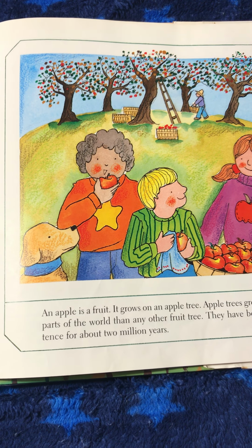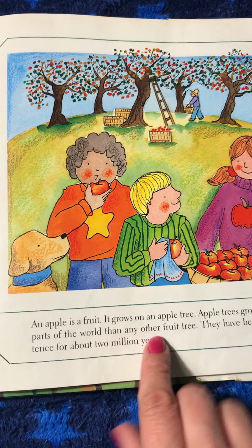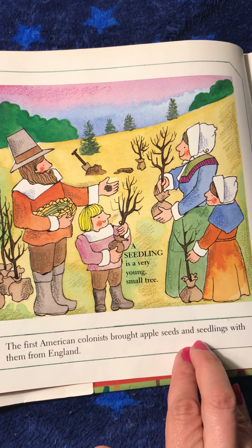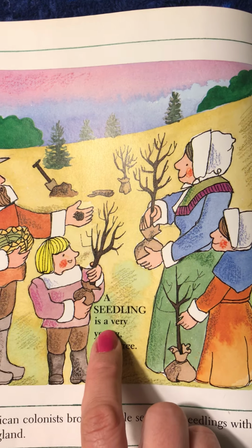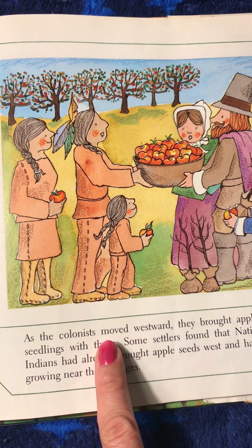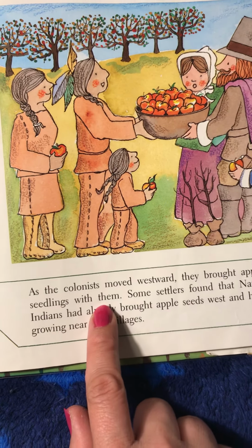An apple is a fruit. It grows on an apple tree. Apple trees grow in more parts of the world than any other fruit tree. The first American colonists brought apple seeds and seedlings with them from England. A seedling is a very young, small tree. As the colonists moved westward, they brought, what's that say? Apple seeds and seedlings with them.